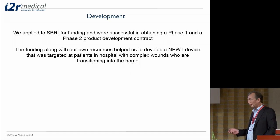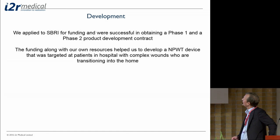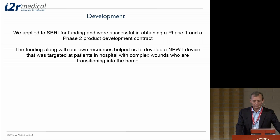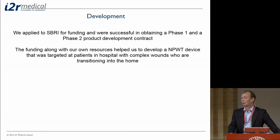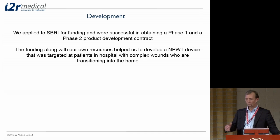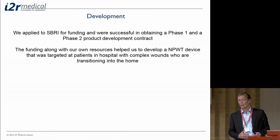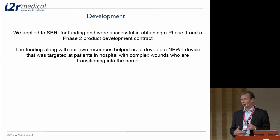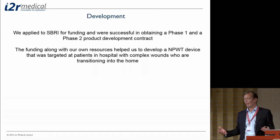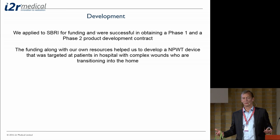So our journey was that we used our own resources, and then we set about applying to the SBRI. We got a phase 1, which is like a feasibility fund over 6 months, and then a phase 2 product development fund, and that enabled us to really develop the product. And the most important part of the whole journey was really making sure we collected those unmet needs.